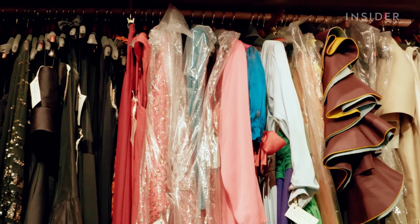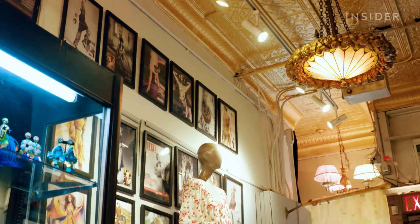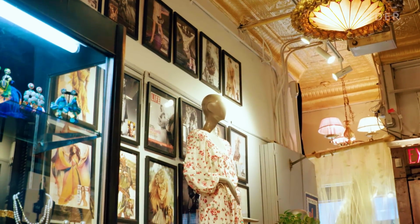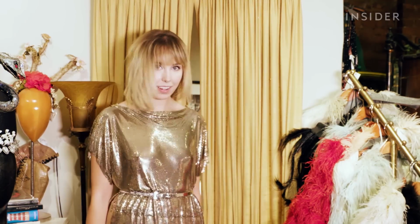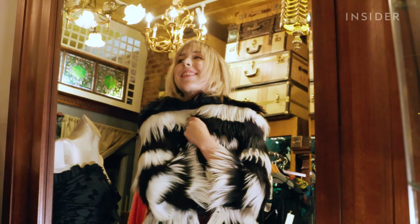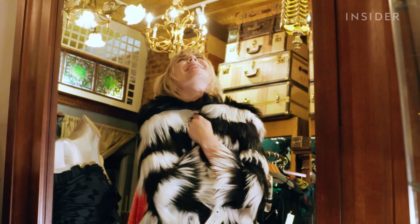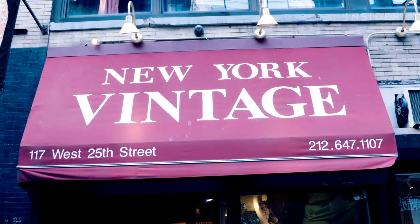New York Vintage is a neighborhood staple. It makes some of fashion's greatest treasures available to the public, but it also preserves hundreds of years of history in its upper levels. When I put on a piece of priceless designer fashion, I understood why the city's most glamorous VIP shoppers are drawn here. It's a place filled with pieces they can't find anywhere else, and ultimately, here you can play a part in fashion history.